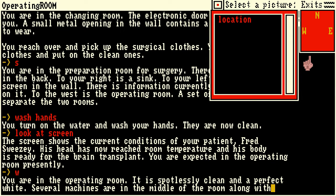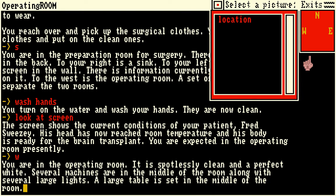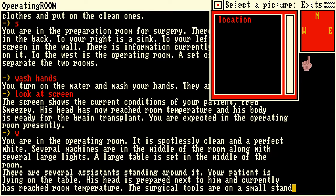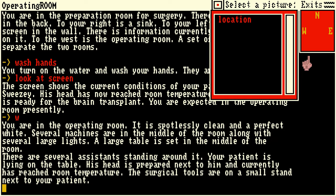You are in the operating room. It is spotlessly clean and a perfect quiet. Several machines are in the middle of the room along with several large lights. A large table is set in the middle of the room. There are several assistants standing around it. Your patient is lying on the table. His head is prepared next to him and currently has reached room temperature. The surgical tools are on a small stand next to your patient.